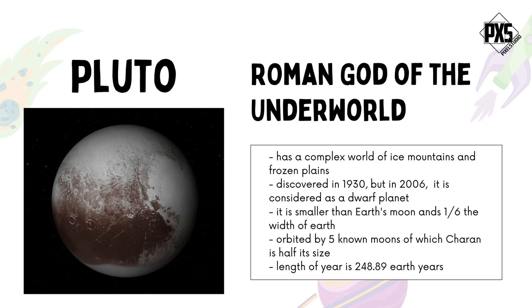The length of a year is 248.89 Earth years. So I don't want to cover more on dwarf planets. If you guys are interested, you can check it out. So after 76 years of being considered a planet, Pluto was kind of kicked out, declared as a dwarf planet along with other dwarf planets.